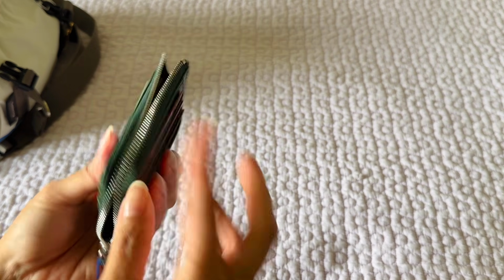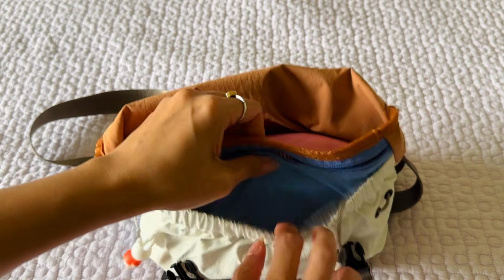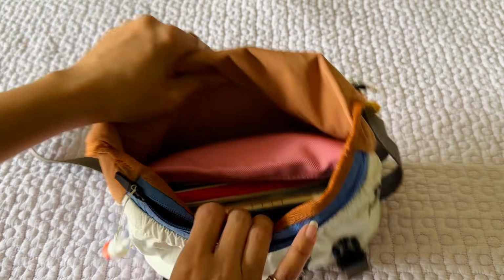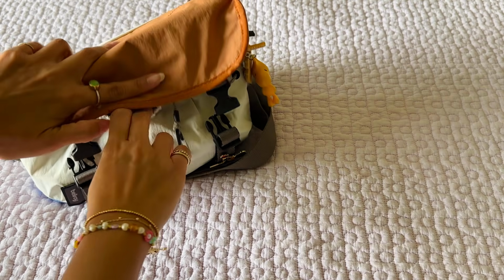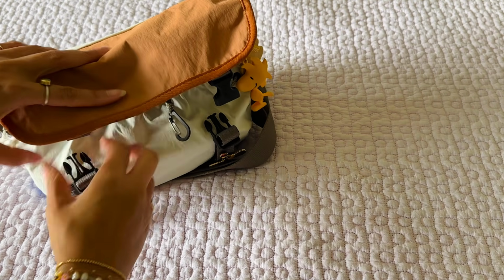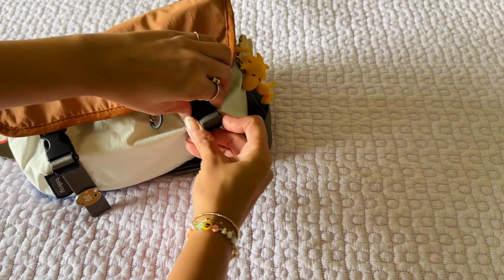So I carry those. You guys know I love this wallet so much. And that is in the main compartment. But again, you could clip it onto this part right here if you really wanted to. Especially because when you close this bag, if you're worried about someone getting into your bag, technically when it's snapped closed, let's just pretend, okay?